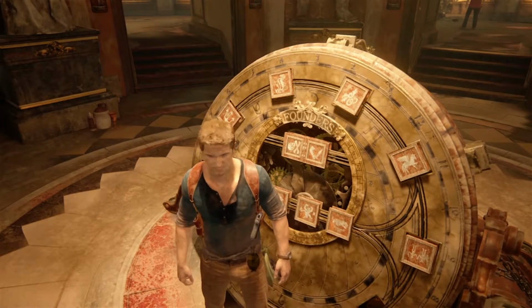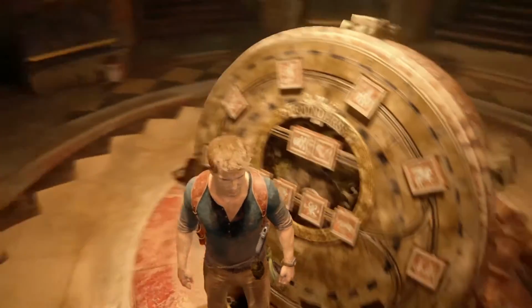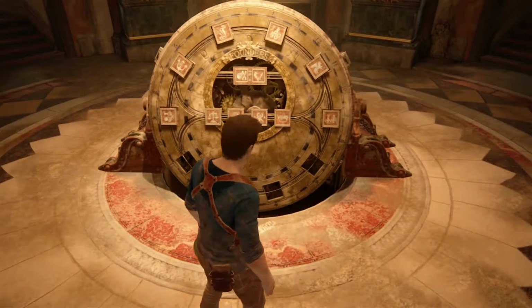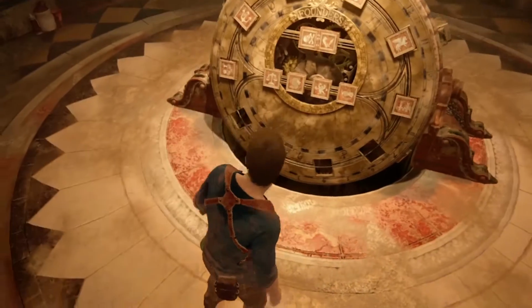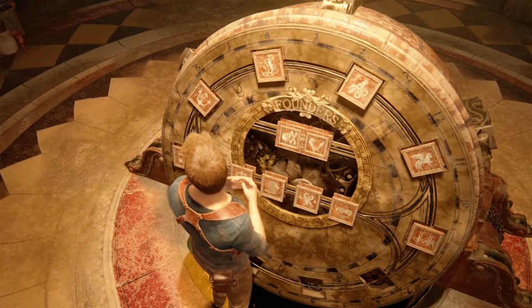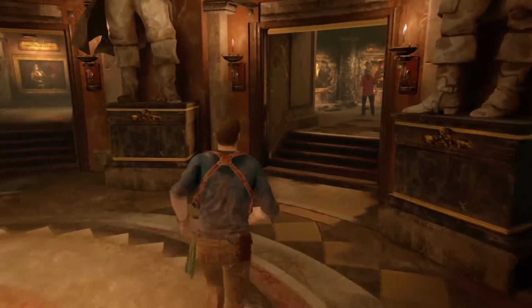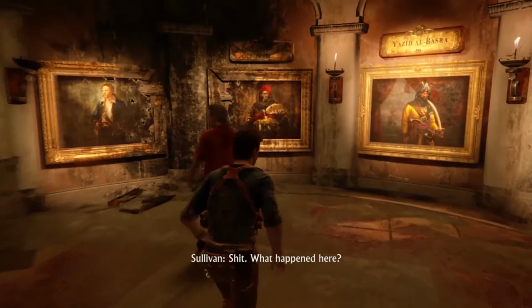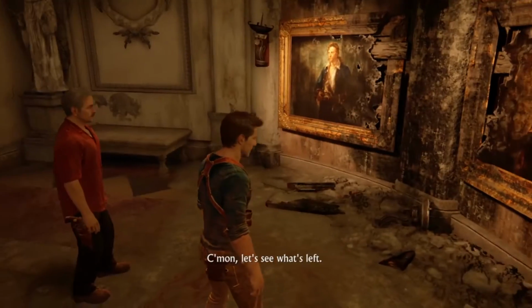Well, that sucks that I can't show you guys what I did. Because, yeah. I actually don't know what I did. I just came over here and flipped some of the things around, and it worked. Okay, well, this room just opened up for us. What happened here? That torch probably fell or something. Come on, let's see what's left.